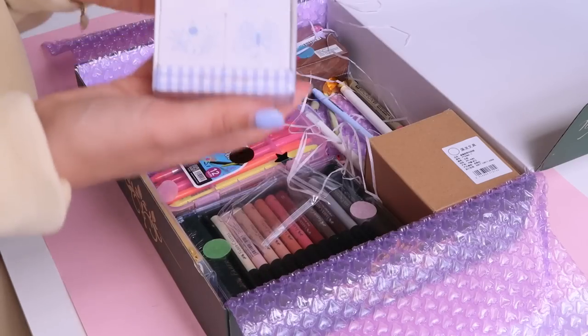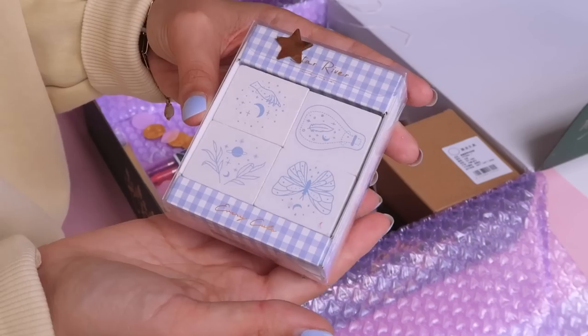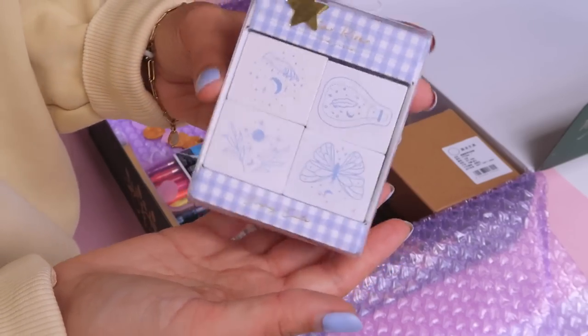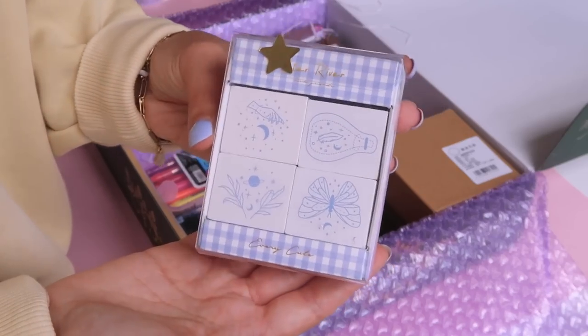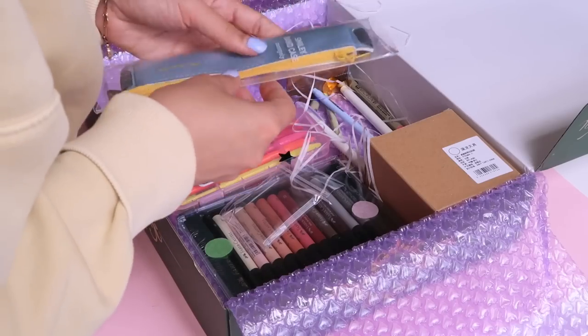Okay, I got some stamps, which look so pretty. This is like magical kind of stamps, and I love the packaging. You can see this is right up my alley. Oh, I forgot that I added this one.